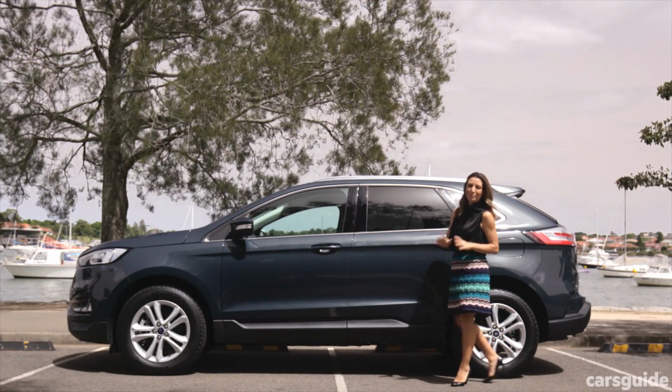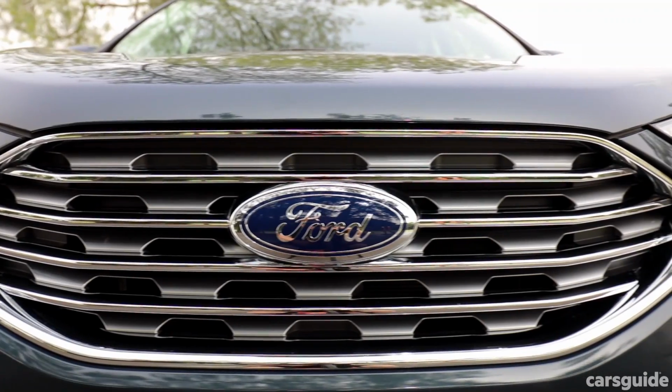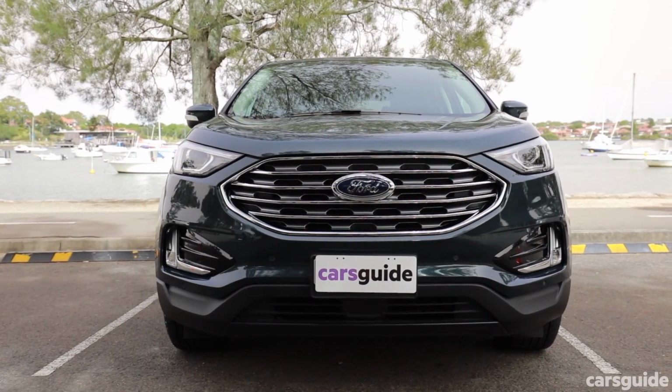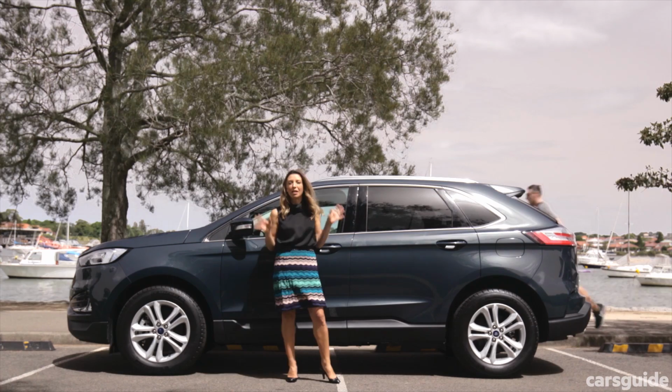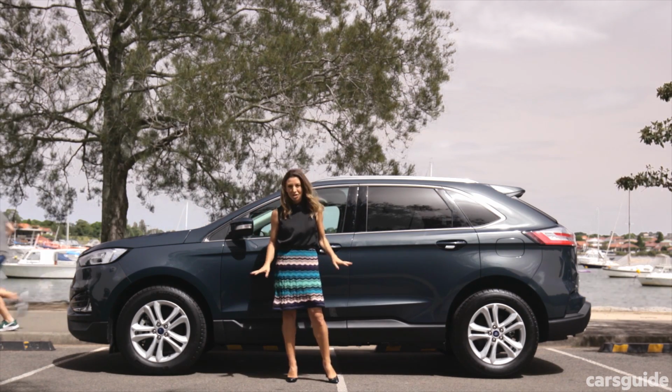So this car looks quite big and butch. There's a bullish front end and it feels like it's that tough guy on the street you don't want to mess with. But still, there's a sense of refinement about it that you wouldn't have picked from Ford, especially in this colour.